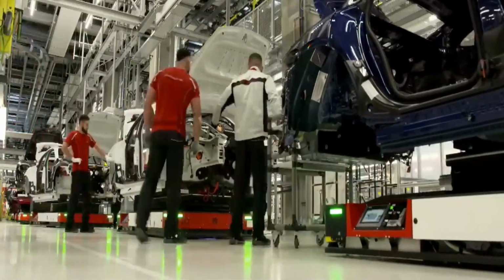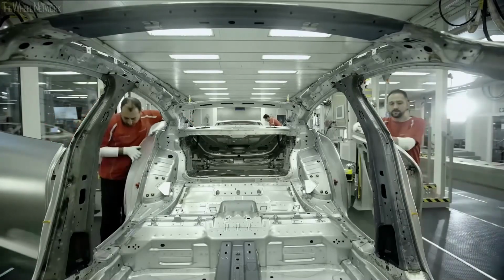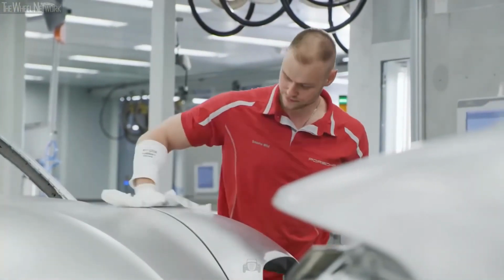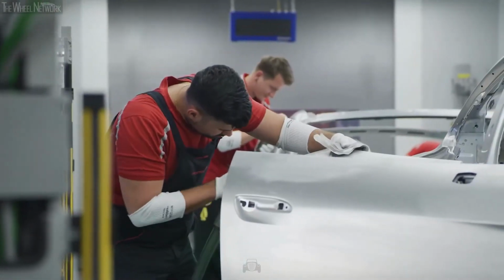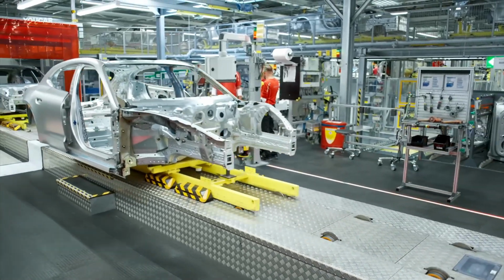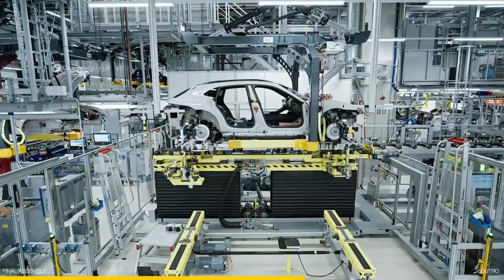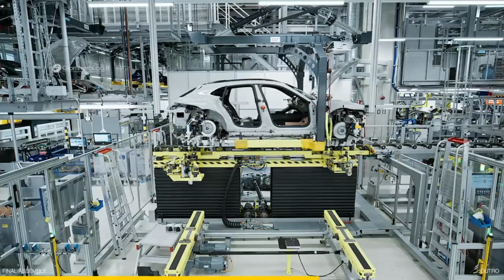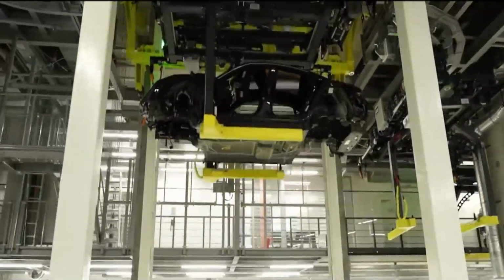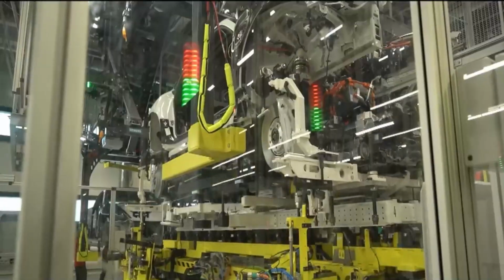Lean is all about efficiency. Unlike traditional assembly lines that require large footprints, the Taycan's production line is modular and vertically integrated. Rather than expanding outward, Porsche expanded upward, building a multi-story factory that maximizes space and reduces internal transport distances. Automated guided vehicles transport components between departments, maintaining a smooth and uninterrupted workflow.